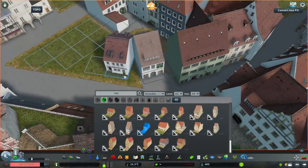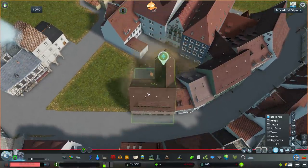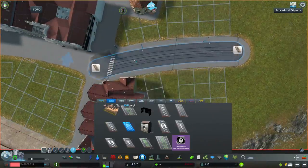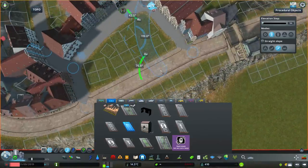So maybe if decals did not appear on networks, well, actually, no, they have to, because networks are not just retaining walls, but also roads, right? And you kind of do want to have decals on roads. So yeah, displaying decals on networks is actually very good, but sometimes it's a bit annoying.